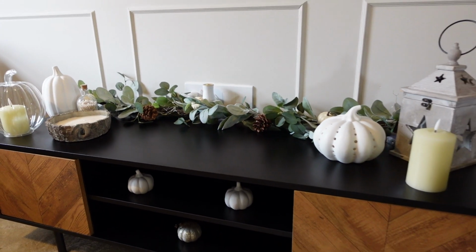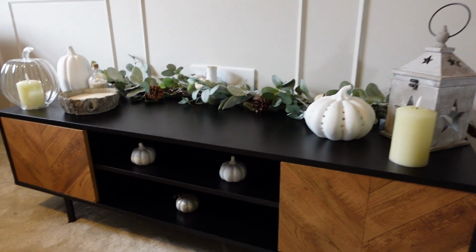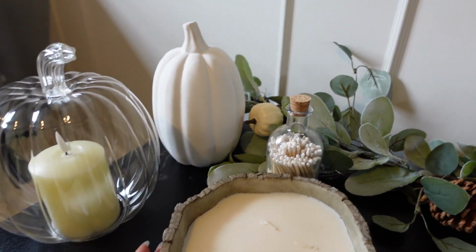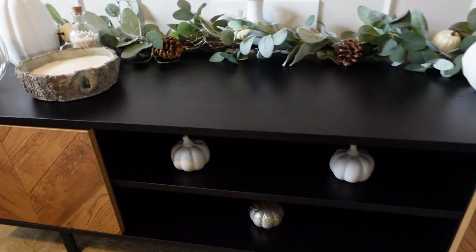This is where we've got so far with the TV unit, but I'm not 100% sure on it. I feel like I'm in the most indecisive mood ever. I really wanted this little bottle of matches to work on here, but I just can't find a place for it because I feel like it should be 3 and 3. So they might have to end up going in that drawer there. But we're gonna have a little tea and cake break because I've got a bit of a headache.